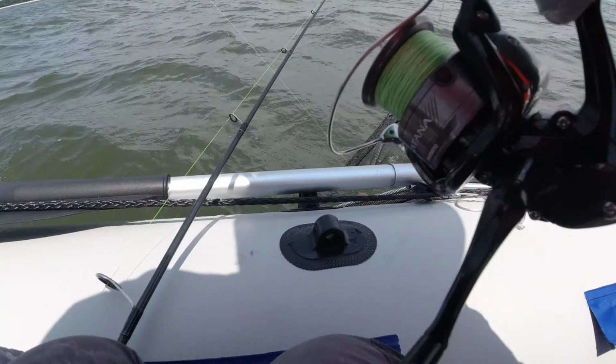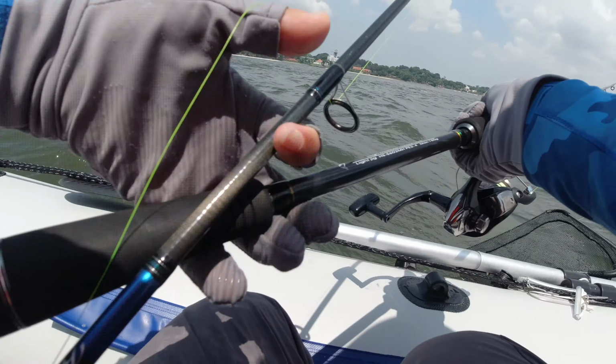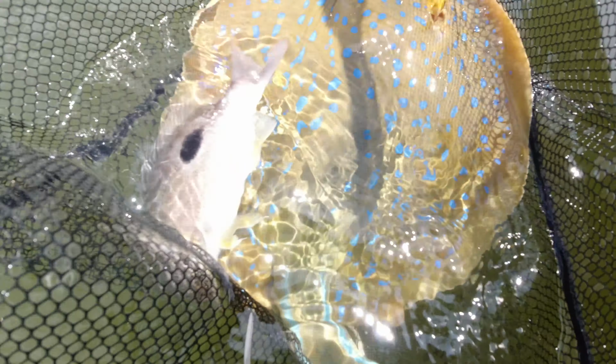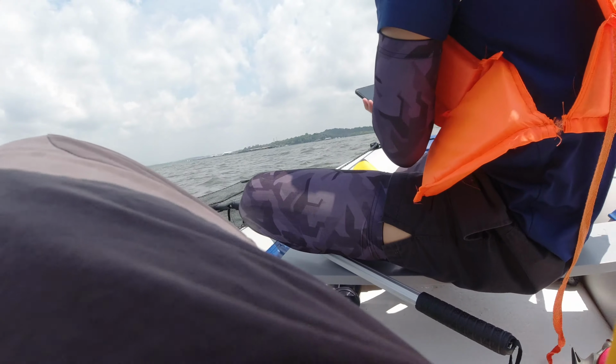Blue spotted stingray. What the shit? I think can. Can, right? It's quite good. Yeah. We just cut off the tail. Yes, guys, blue ring stingray or something. Damn beautiful. Yeah, very beautiful stingray. Yeah, I knew it was a stingray. It didn't put much fight.